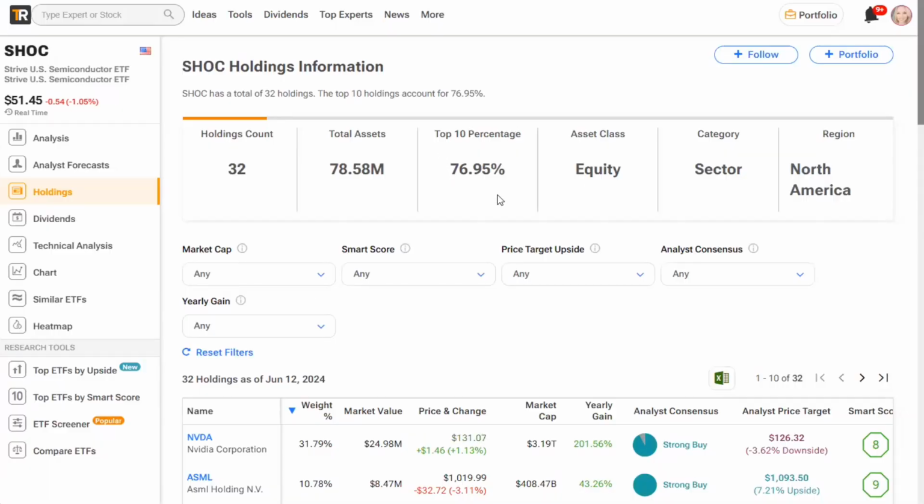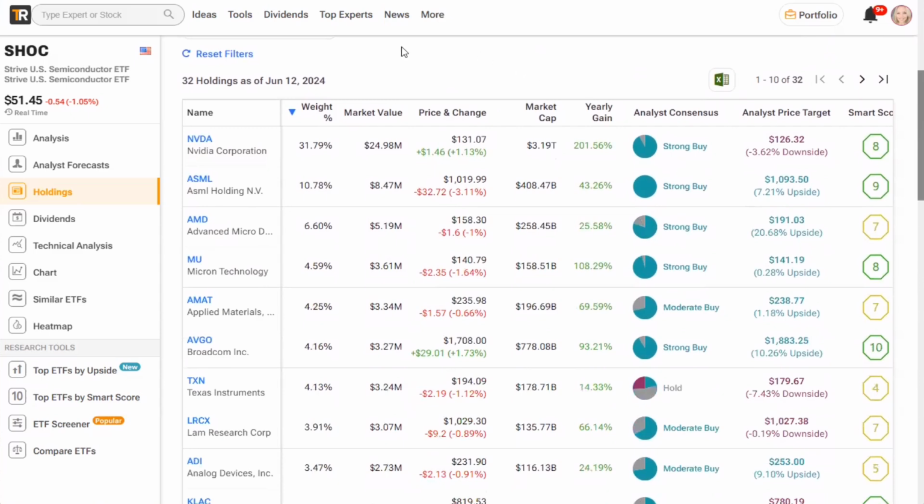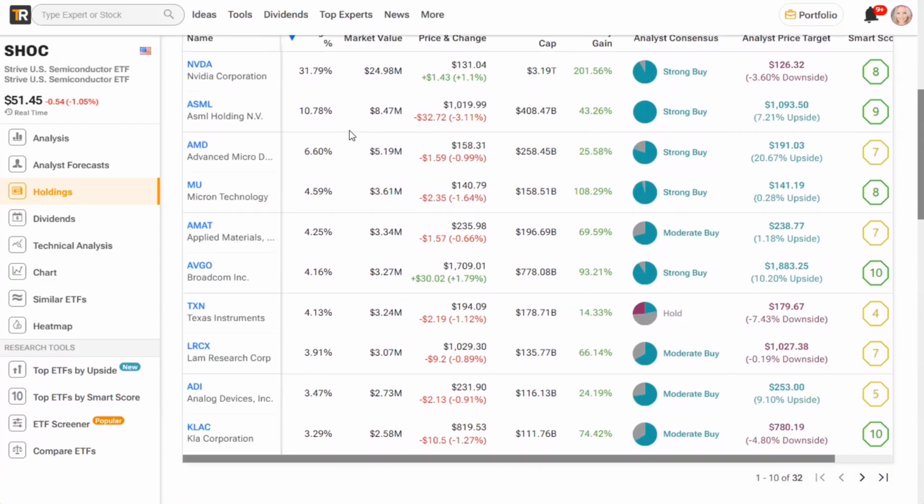Now, this ETF does just have about $78.5 million in assets under management with 32 holdings, and Nvidia dominates about a third of their portfolio. Their top 10 holdings make up about 77% overall, and well cemented in that number one spot is Nvidia with a weight of 31.8% and a market value of nearly $25 million. Second to that, at nearly 11%, is ASML Holdings, followed by AMD, Micron, Applied Materials, and Broadcom.